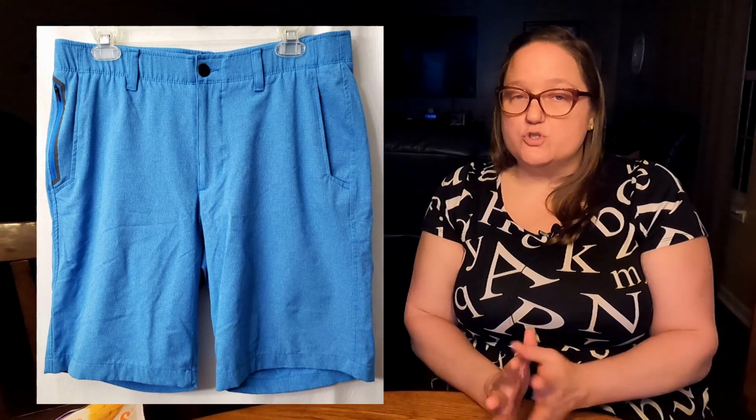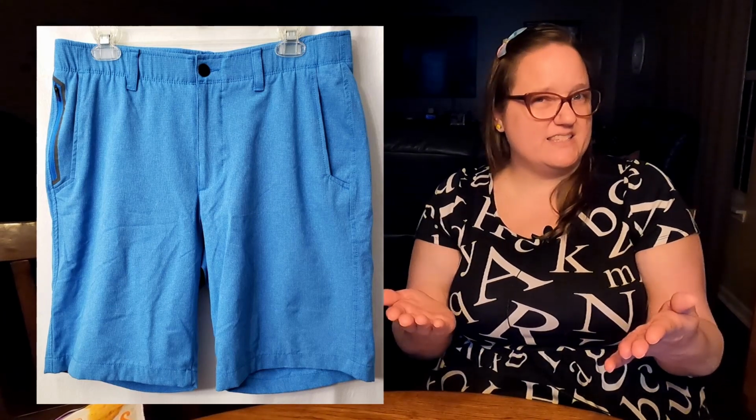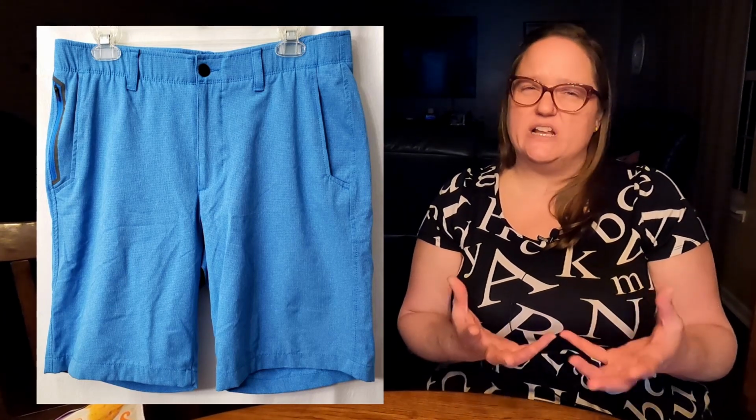Next is a pair of Under Armour golf shorts. These were a size 34. This was just a good price for me to buy at the time, and I had them listed for $24. Went back and forth with the buyer a handful of times, and we settled on an offer of $18. Still brings me a decent profit. I don't know that I would buy the color and the size again. I think those were the two things fighting against it.